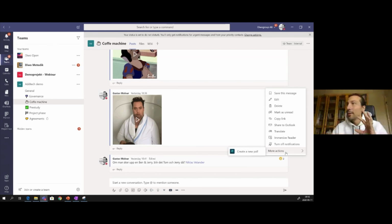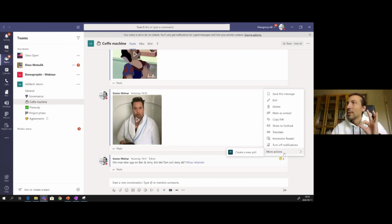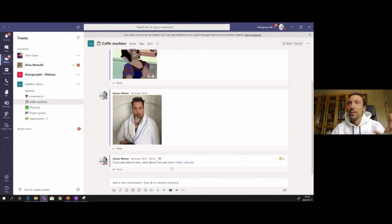So if I click on the 3 dots here, let's do that again, let's click on the 3 dots. You see you have something called translate. I hit that and suddenly, boom, if you eat a Ben & Jerry, what about Tom and Jerry? So it translates directly. You can translate back to the original just by seeing the original message. So that's something you should be aware of. That is the solution for this, and it's getting better. It's not super artificial intelligence yet, but it's quite good if you compare it to the translation solutions on the market.